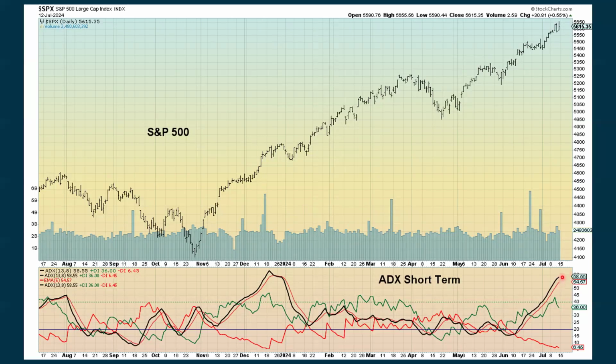And even though we were up in Friday's session, the green line came down. It came down on Thursday, and it also came down on Friday. We want to see the green line going up to be more positive on things. So just a little bit of a warning sign. But for right now, there's positive things and there's negative things that you can take from this chart.